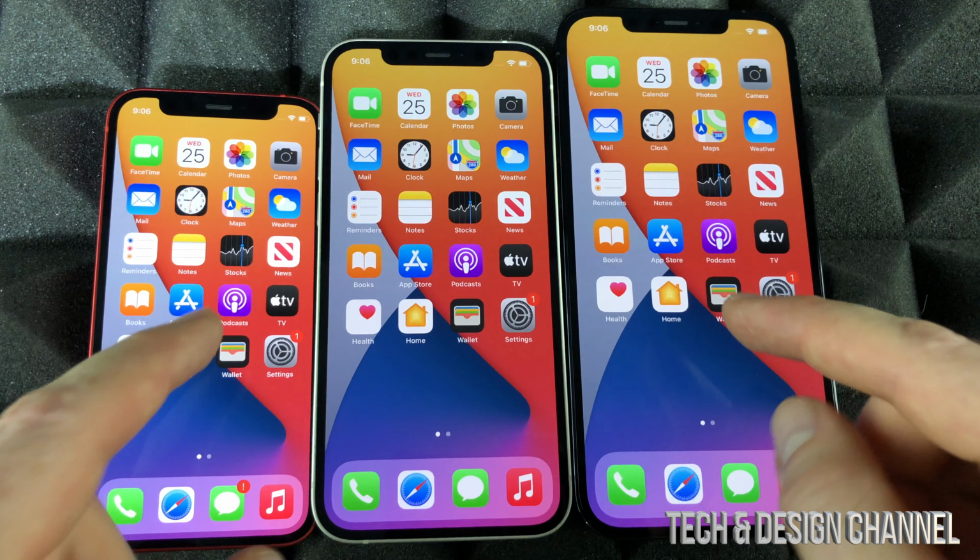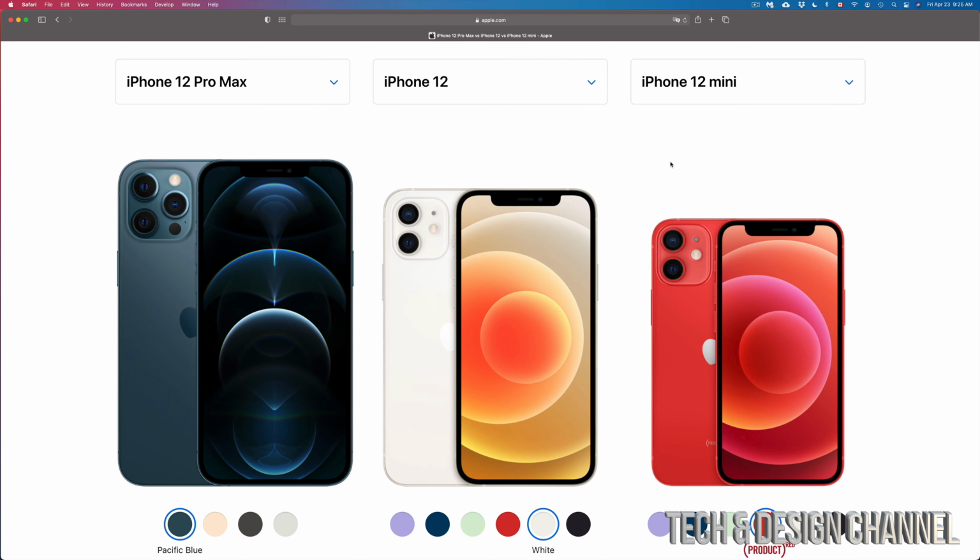Hey guys, in today's video I'm going to show you the difference between these iPhones right here. Obviously there's a size difference which you can see right away, so physical aspects about it you guys will be able to see. I'm going to go over some internal aspects about each one of these. Alright, so let's get started.